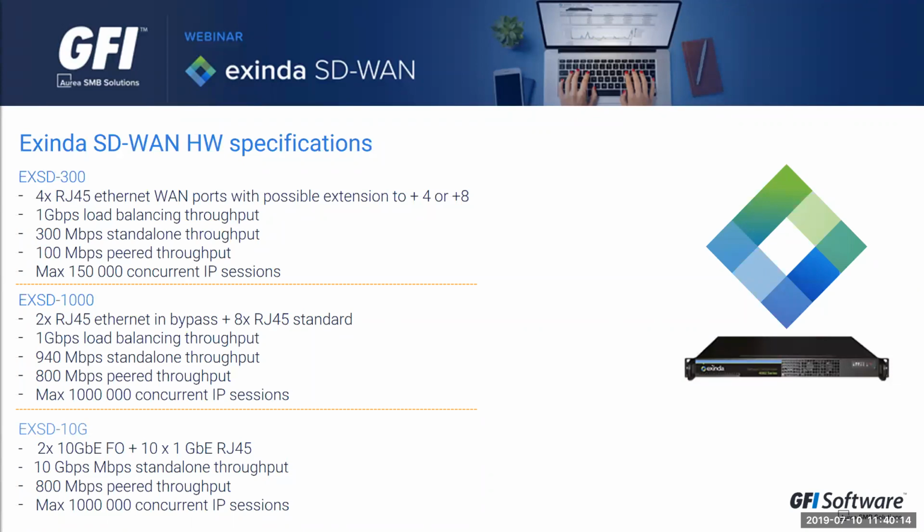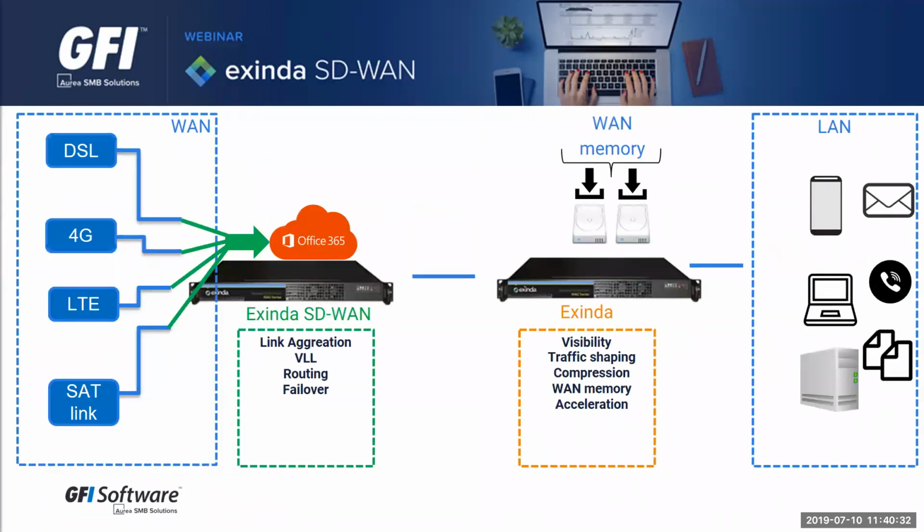So there is a question from Greg. Hello, Greg. Does the Exinda orchestrator adjust the policies automatically if the SD-WAN loses one of the links? Well, the Exinda network orchestrator doesn't really have the information that the Exinda SD-WAN loses one of the links, because that's the benefit, right? The benefit is that the users are not going to experience any downtime when one of the ISPs fails.